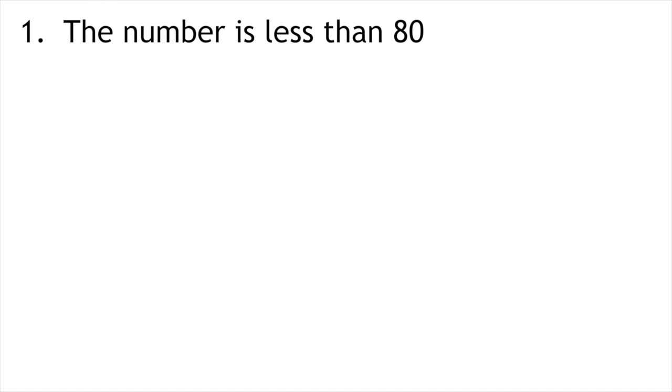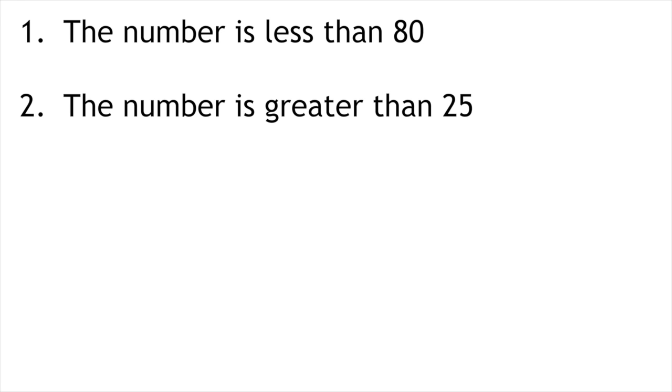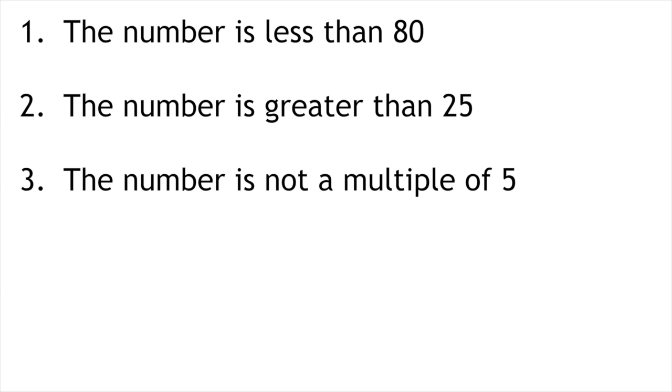Now for our next mystery number, my first clue is that the number is less than 80. And the second clue is that the number is greater than 25. So that means it's between 25 and 80. The third clue is that the number is not a multiple of 5. So I know multiples of 5 have a 5 or a 0 in the ones place. So the number cannot have a 5 or 0 in the ones place.